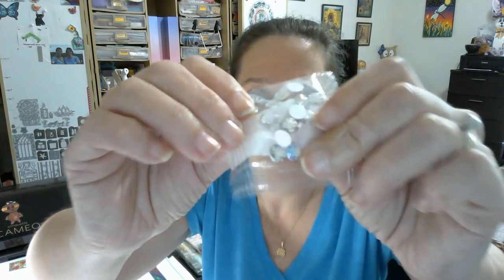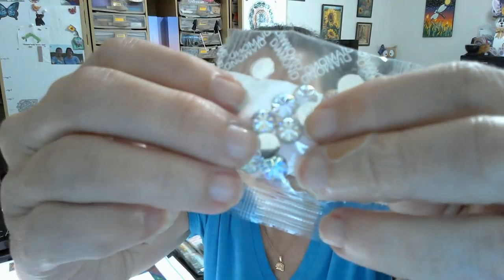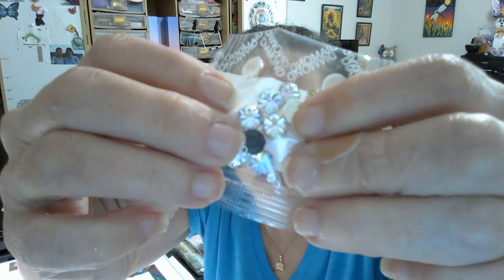Okay, so these are like a star drop. Star drop. Look at that. Look at the detail on that.